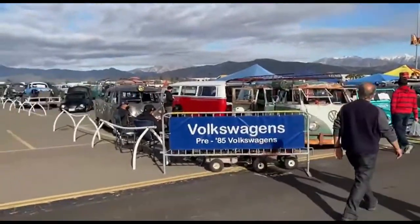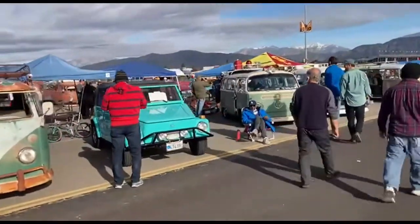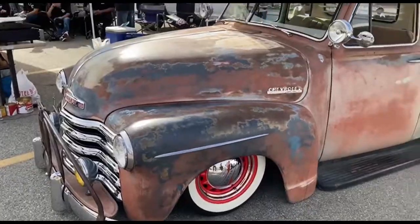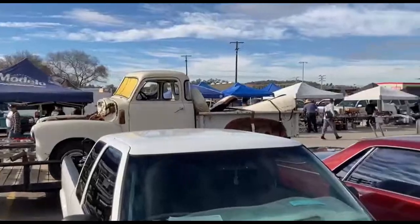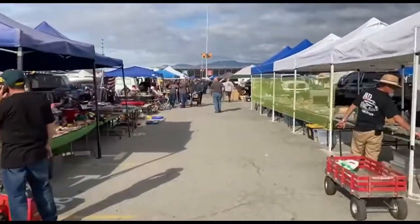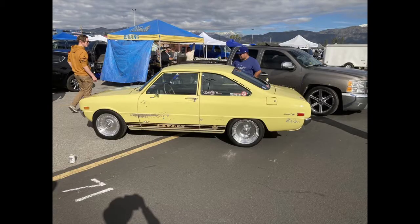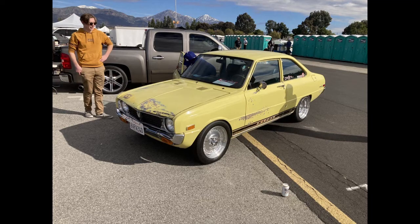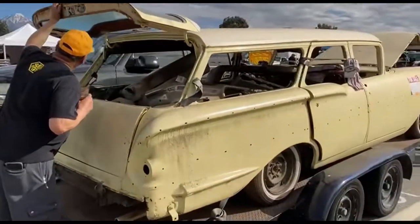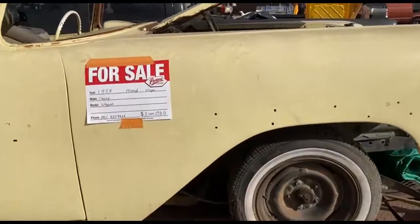Alright, this is just after the entrance. This is the pre-85 Volkswagens, but any Americans watching, many apologies. I see these all day long and I'm really not interested, so I'm going up to see all the American stuff. Right, El Camino. Nice project, $5,000.